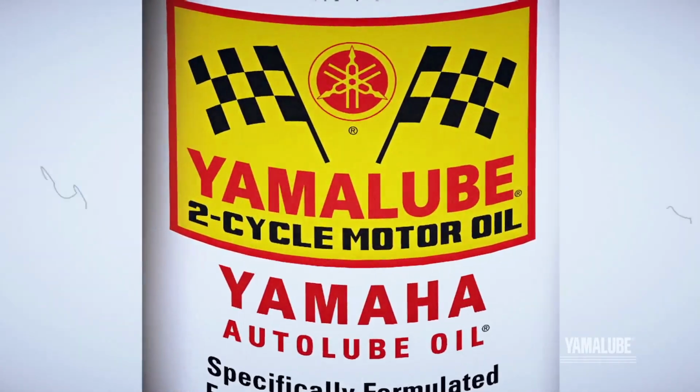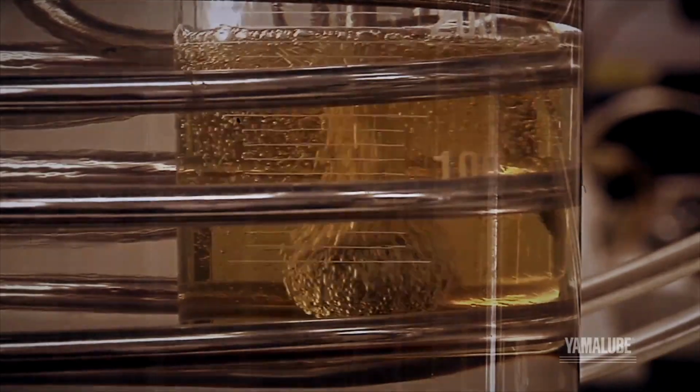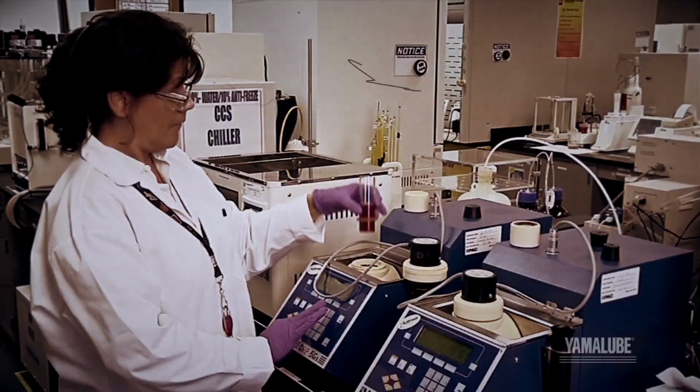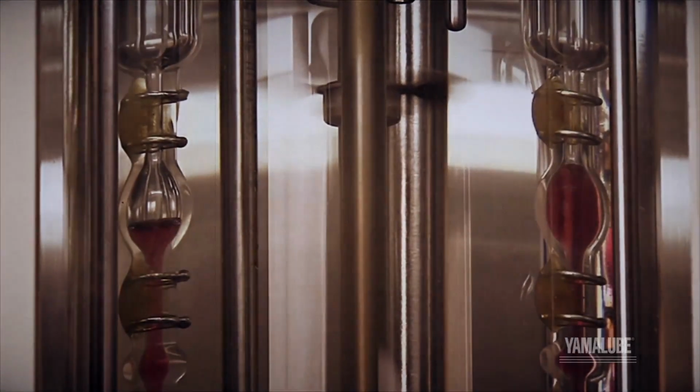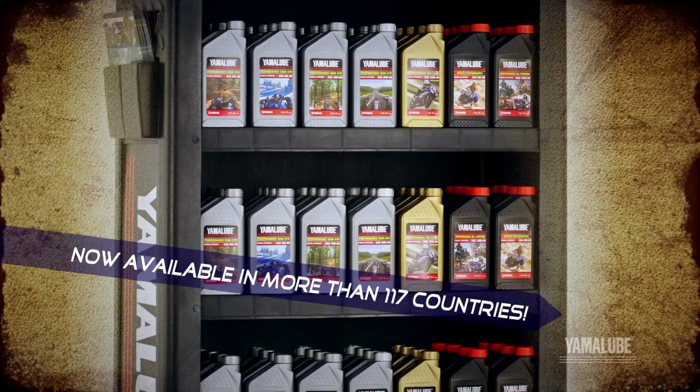After thousands of hours of testing, in the most grueling conditions, Yamalube was born, for both two-stroke and four-stroke applications. The first and only OEM motor oil to be designed and engineered from the ground up, in tandem with Yamaha engines themselves, now available around the world.